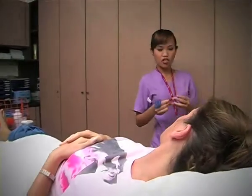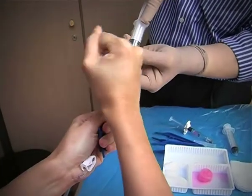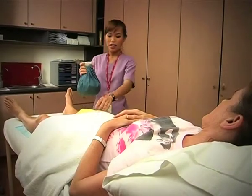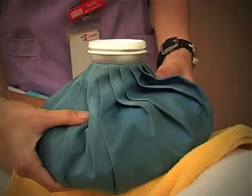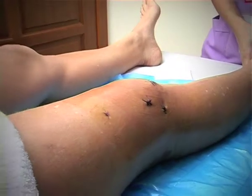The fresh stem cells will be mixed with 2 milliliters of hyaluronic acid for your first injection into the knee joint. Before injection, your knee will be iced to reduce pain, and antiseptic solution is applied onto the injection site.